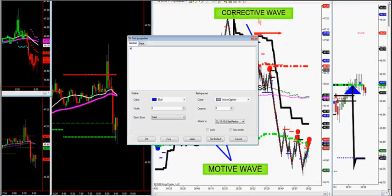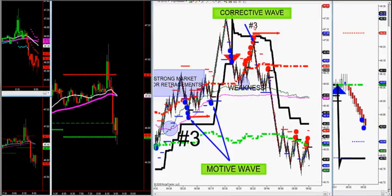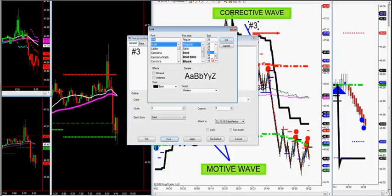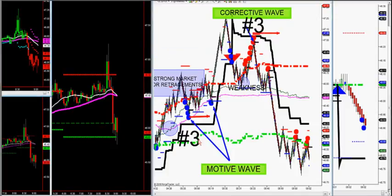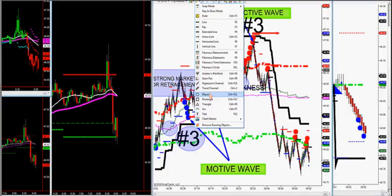Now my target overall on this last trade, I said everybody to hold their runners. Why? So number 3. So here's the 2 number 3s. This is a motive wave to the upside, 5-minute trend up. Here's a corrective wave.